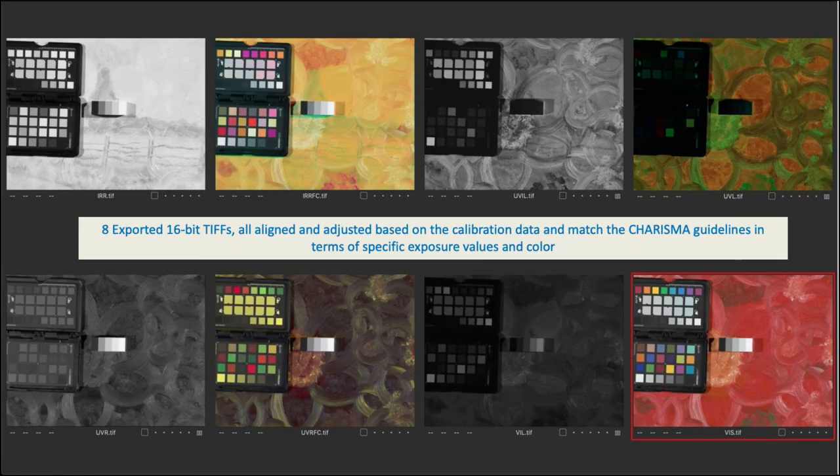Then the exported images, now you see that I'm actually showing 8 instead of 6. And the reason for it is that there are two added, and they are like false color images, where basically two of the channels were flipped. And that usually allows you to see some extra information about some specific pigments, for instance.